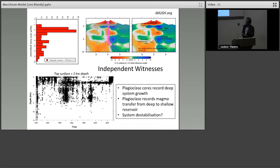So the final question then, the final two questions, are, does this agree with the geophysics? Well, there's a whole new project called Mush that is imaging magma under St. Helens, and it's coming up with images of where the magma is. And this is depth here, this is depth below sea level now rather than the surface. There's magma down here and there's magma at shallower level. This is a geophysics image. This is what the plagioclases are trying to tell us.